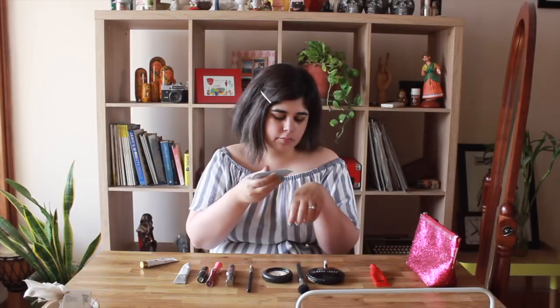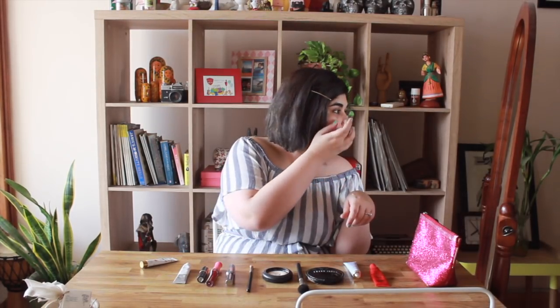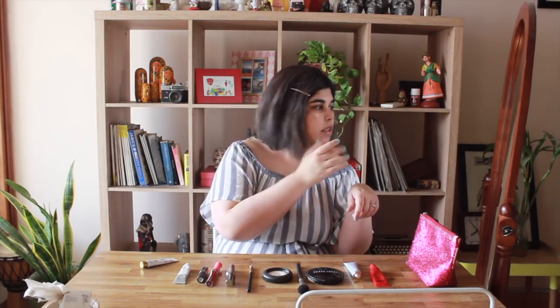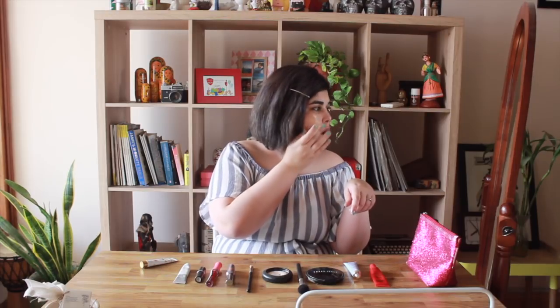Time for some good old BB cream. I'm using Majolica, which is a Japanese brand, but I think the Clinique CC cream works just as well. So I'm concentrating more closer to my eyelids because I want to mask my under eye circles a little bit. And I'm avoiding my nose because I think a bare nose gives an illusion of no makeup.